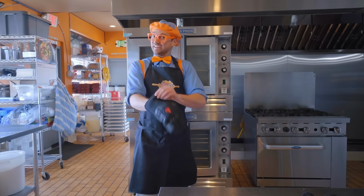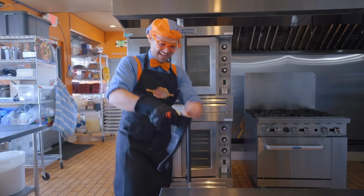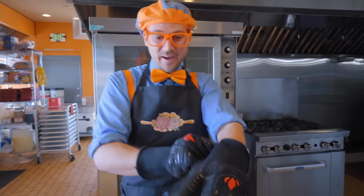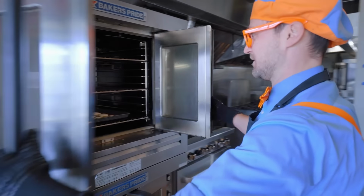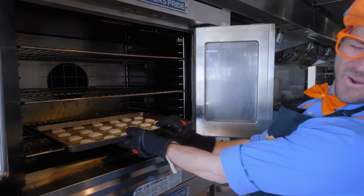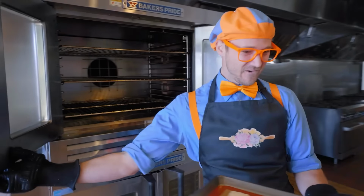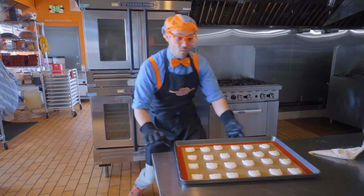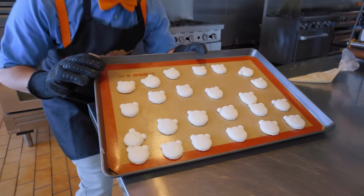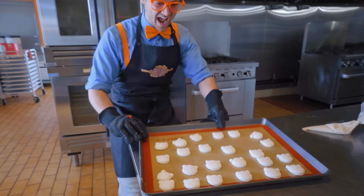Buzzer means that they're probably done. Yeah. So open it up and then see the macarons. Whoa! That is hot. Woo! And they look so yummy. Wow! Check it out. Now it's time to decorate.